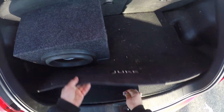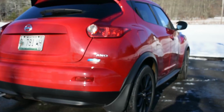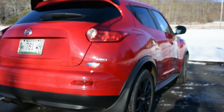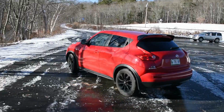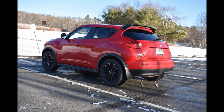This also happens to be a Midnight Edition, which is one of the several appearance packages and options on the Juke. Small crossovers like this are aimed at younger buyers, and automakers have made a point to bring back a wide array of appearance options, so said younger buyers can better express themselves through their car. The Midnight Edition package blacks out the wheels and trim, and includes this wing on the back that I think really helps add to the whole Juke package.